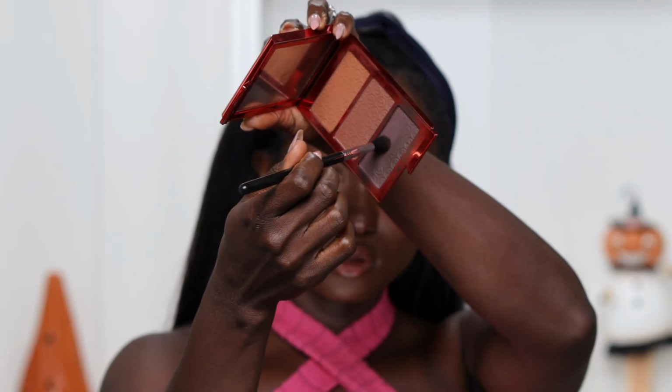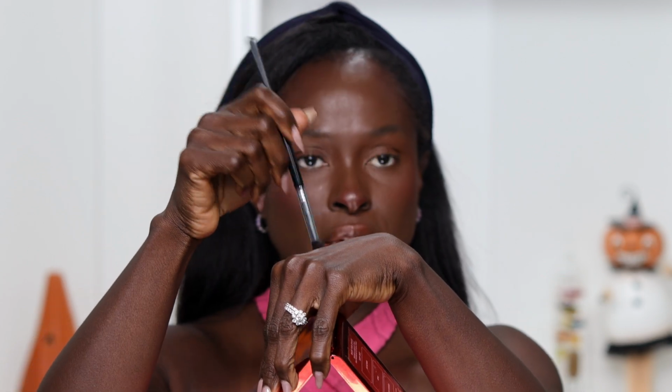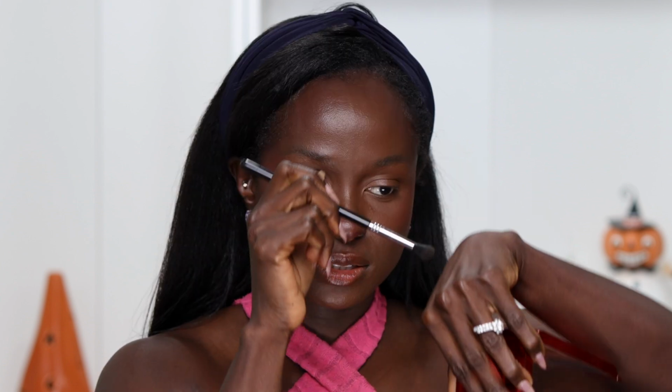You're gonna take a small blending brush. Okay, you're gonna go into the deeper shade. And what I like to do is buff it away on the back of my hand. And then I am going to contour the sides of my nose. And just go back on the back of my hand. Just go back and do this. And blend it into the beginning of the brow. That gives the face a little bit more structure.